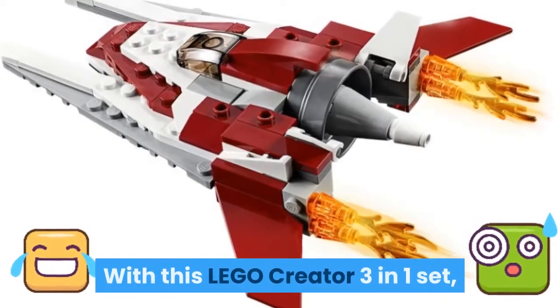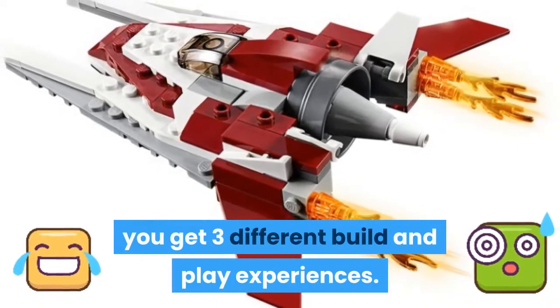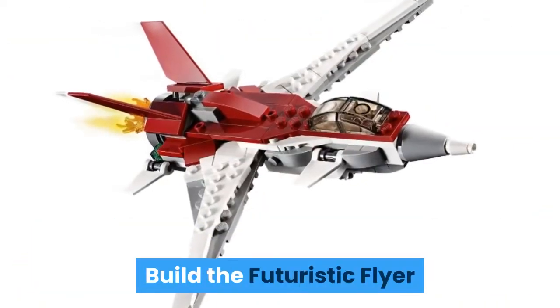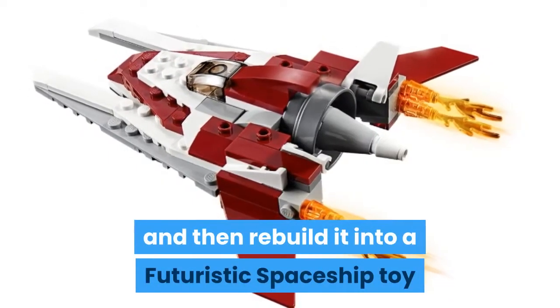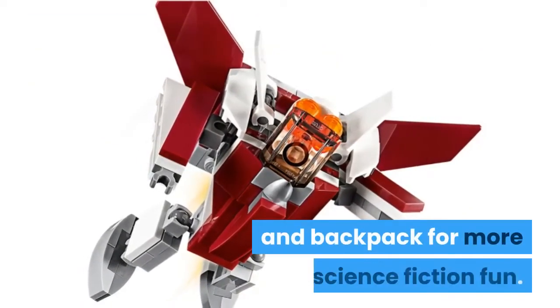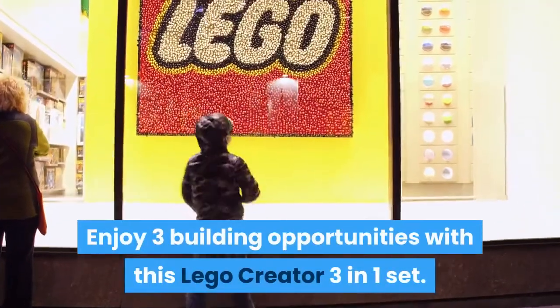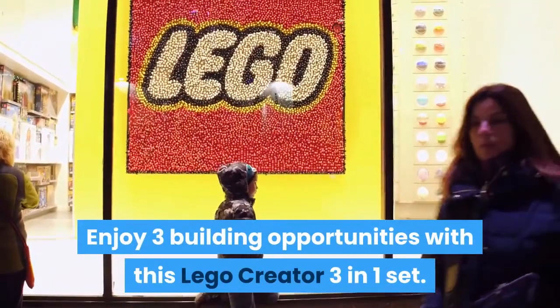With this LEGO Creator 3-in-1 set, you get 3 different build and play experiences. Build the Futuristic Flyer and then rebuild it into a Futuristic Spaceship toy or a Futuristic LEGO Robot with wings and backpack for more science fiction fun. Enjoy 3 building opportunities with this LEGO Creator 3-in-1 set.